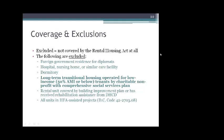This will often be characterized by a type of housing where the tenants have programming that they're required or invited to be a part of as part of their housing. You may also encounter tenants who live in rental units that are covered by a building improvement plan or have other types of specific DC agency funding.